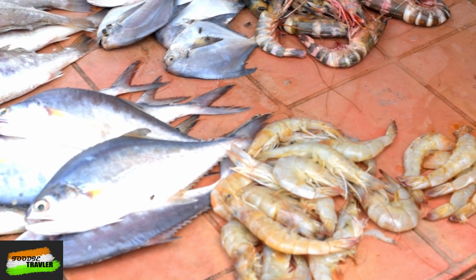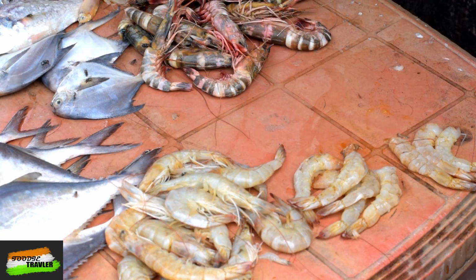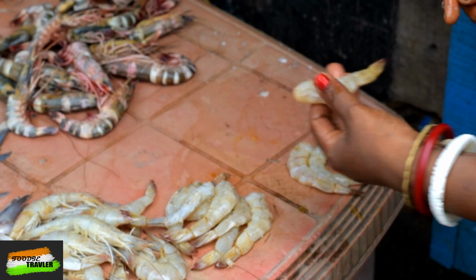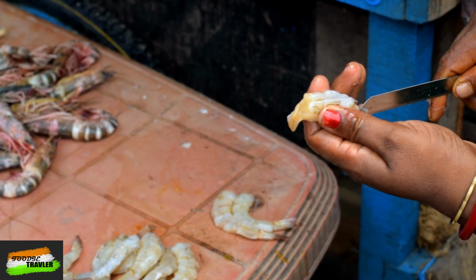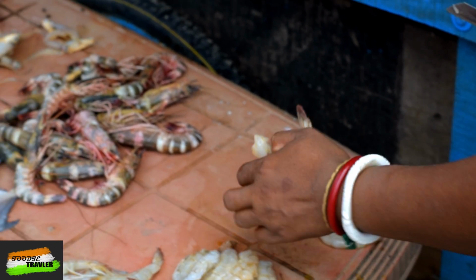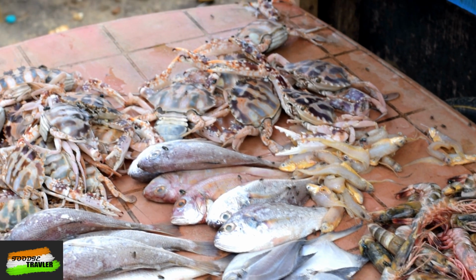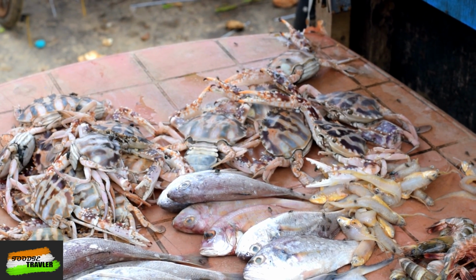The main attraction of this beach is to have traditional seafood prepared by the local shops. They provide you seating arrangement on the beach, and you can enjoy your chilled beer and seafood while small waves of seawater tingle your feet.